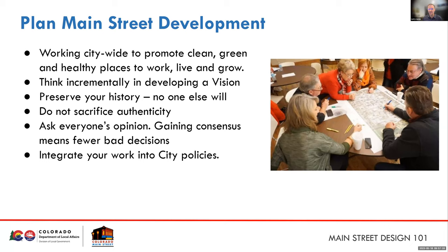And when we're working together, make sure you get in there at the beginning. You have that group of committed people that wants to see the planning for the town and preservation be a component of the planning for the town. Make sure that everyone's involved. Get everybody's input, because everybody's input matters.